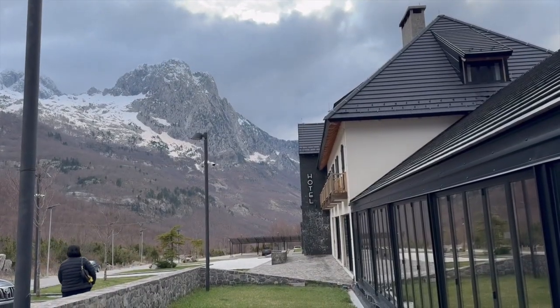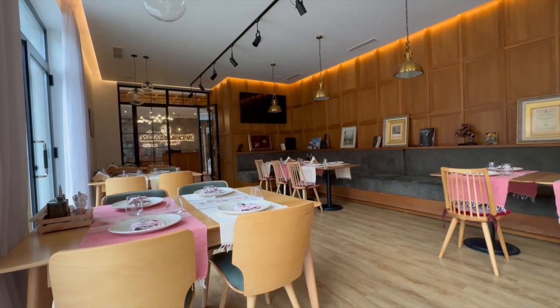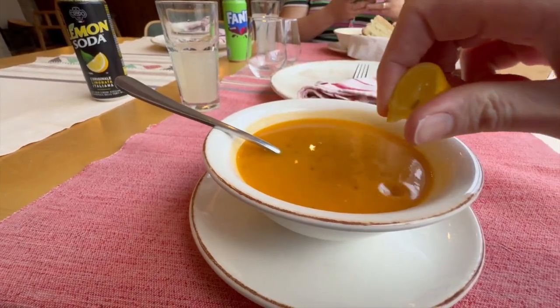After we'd finished having a look round, we decided to stop in the Kruje by Gjirokaster hotel and restaurant for a bite to eat. You can currently stay in this 4-star hotel in the mountains for £79 a night.